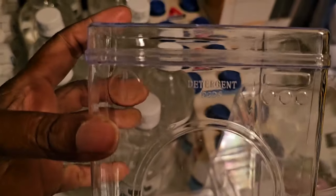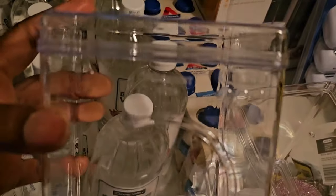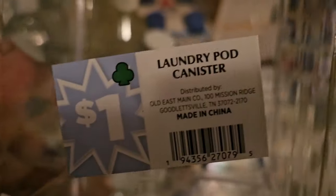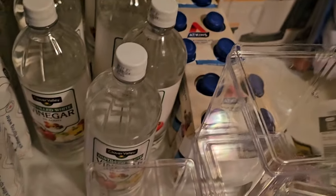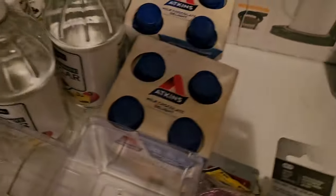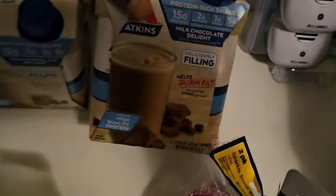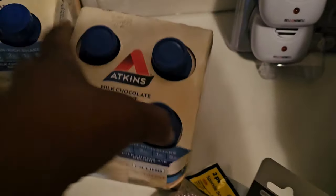These are so cute. These look like little laundry washer machines, and they're for holding your pods. So I got a couple, and I shared a couple. I'm going to keep some under the sink for dishwasher pods for my dishwasher machine. And I already have that other container for laundry pods, but who knows? You never pass up containers. I see Atkins. Dr. Atkins is pinning again.